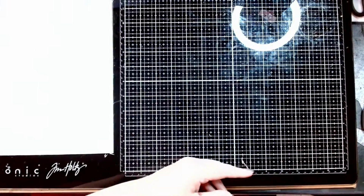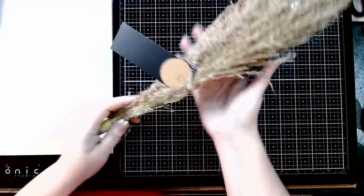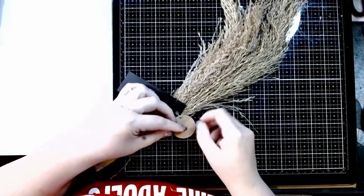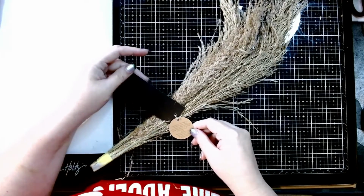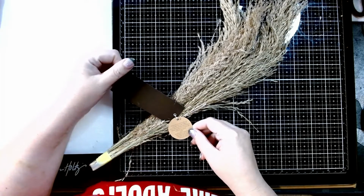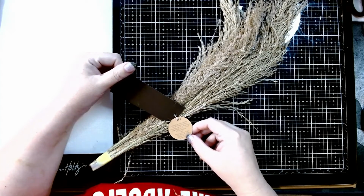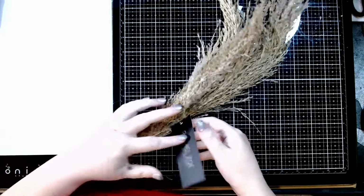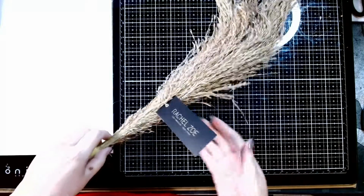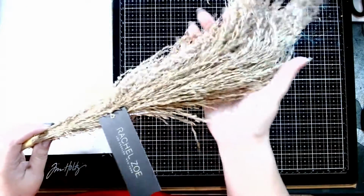And next, we have this from Miss Margaret, and it says that it's designed in the heart of the Pacific Northwest. These premium faux botanicals bring the beauty of nature into your home. And then it has care instructions, and it is by Raquel Zoe. It feels so neat. It's really soft and just kind of fluffy. Really neat.